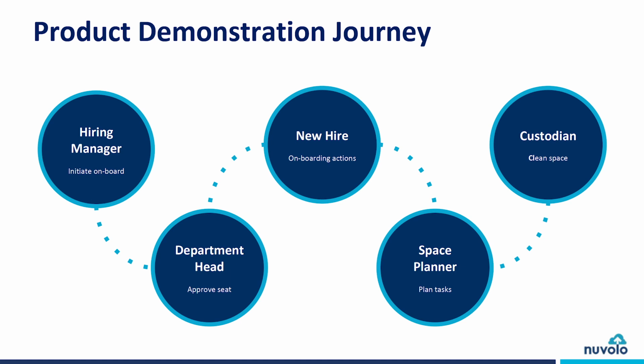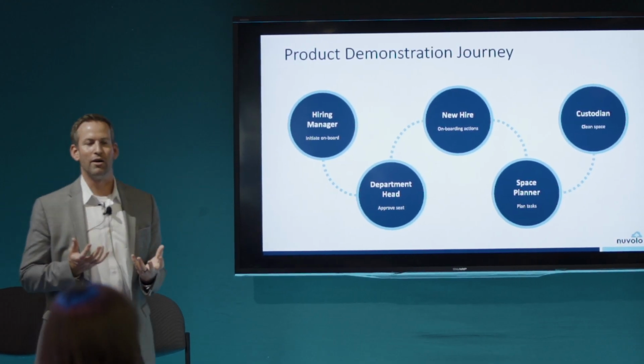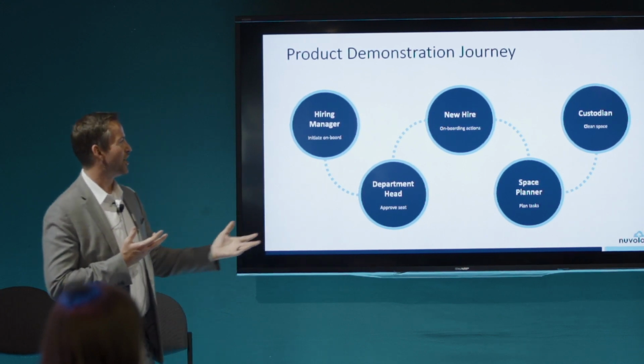You want to see product, right? I'm going to take you through that onboarding journey, and you're going to walk along the journey with me. We're going to take that hiring manager. I'm going to initiate that onboarding, and Corey's going to walk through the process of initiating the onboarding.